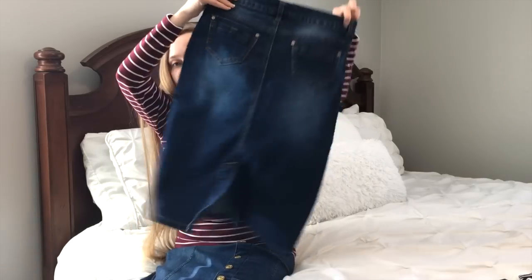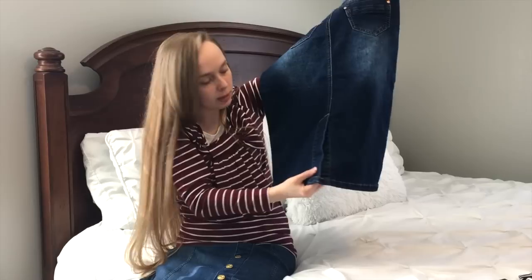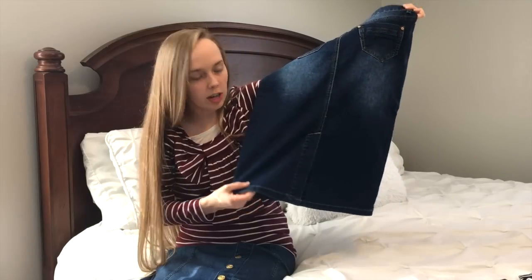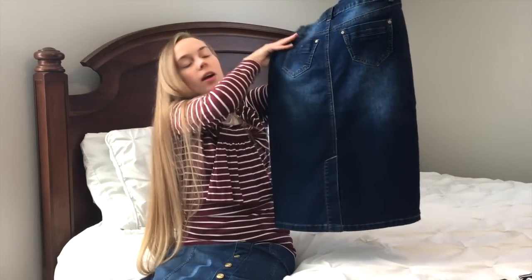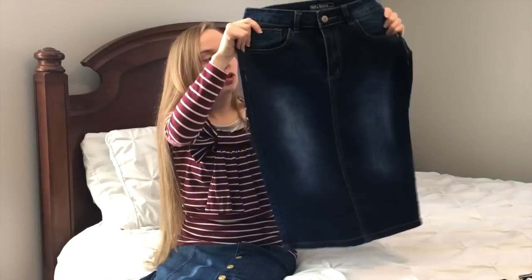And you can see in the back, it does have a split if you're not a split person. I don't wear splits personally. I'm going to sew this up. It is so stretchy that even if you do sew it up, I think you can still walk in it pretty comfortably. I just think this skirt is so cute.